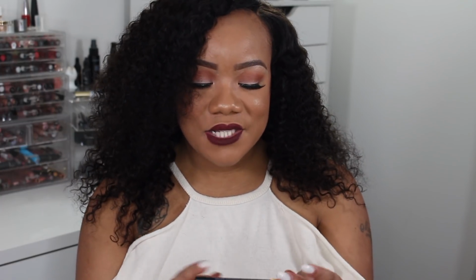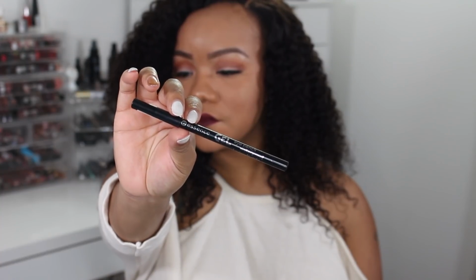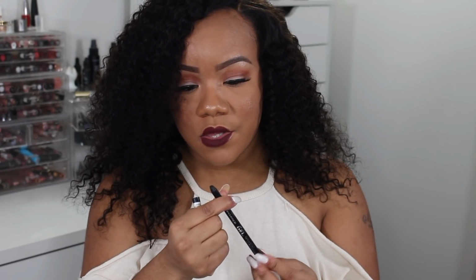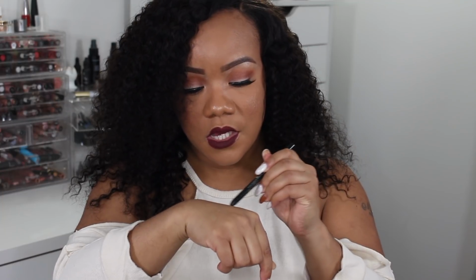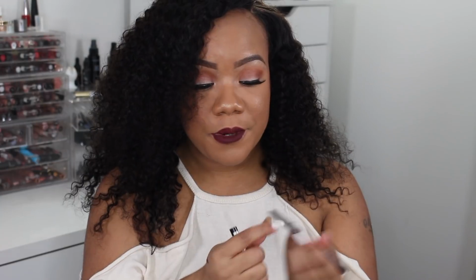Moving on to liner. I don't have too many of these either. Nothing much stood out to me, but I do have this one from Essence, and it's their gel eye pencil waterproof black. Really like this pencil, actually. It's not a liquid, but it's one of those retractable mechanical pencils, and it's just super black, super matte, looks really good in the waterline and doesn't budge on the waterline. That's why I got the waterproof, and it definitely doesn't move in my waterline, so I can appreciate that.